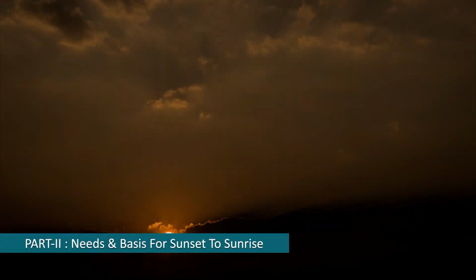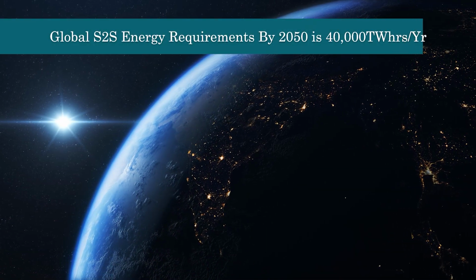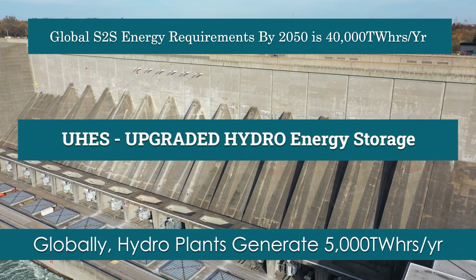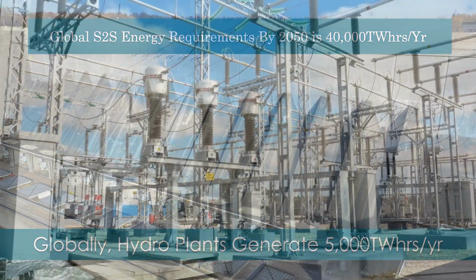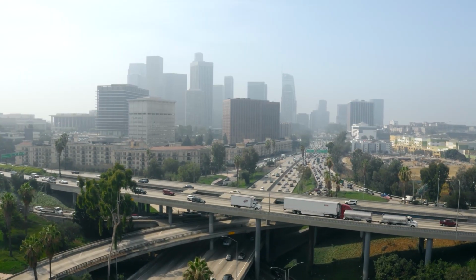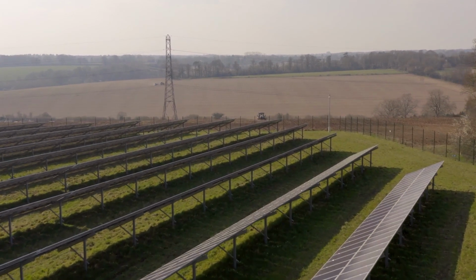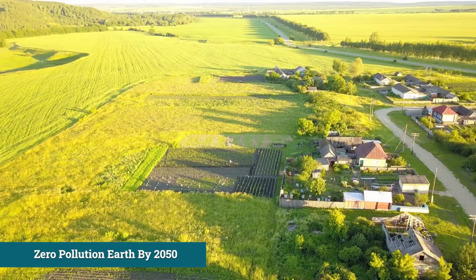This includes S2S, sunset to sunrise, energy storage using upgraded hydro energy storage, or UHES, as explained in the UHES video released more recently. Part 3 then moves to the future as it describes the many challenges, all-round opportunities, and global benefits in using the zero pollution solution and usher in a zero pollution earth by 2050.